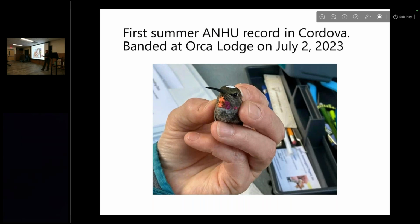So I've been banding out at Orca the last couple of summers, and my board member, Dr. Marianne Bishop, who is the principal biologist here at the Science Center, and also my trapping slave. I guess I could say another word, but we're in public. So she loves to catch birds. So we were set up. I had her set up on a trap at one spot. I had 2 other traps on the other side of the lodge, and I'm running back and forth, and she's catching birds, and I'm catching birds.